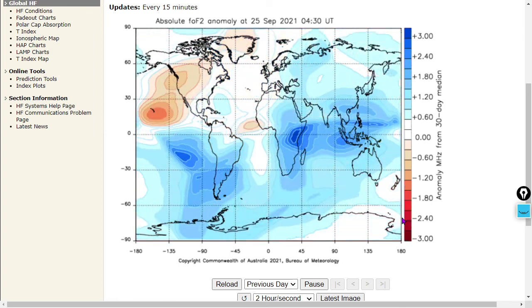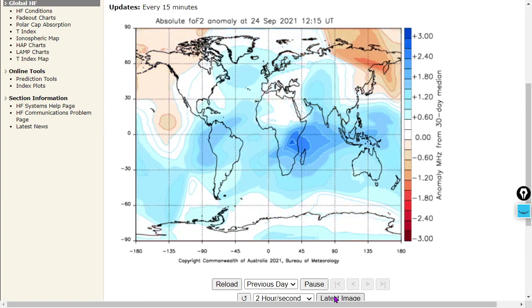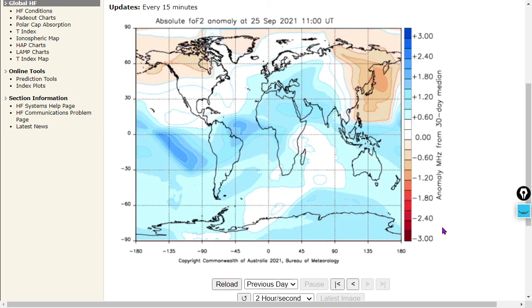Some low-frequency anomalies showing up there in the Atlantic Ocean. Anyway, here's the latest image. That's also 11 o'clock Universal Time. There's the ionogram, and there is the anomaly map.